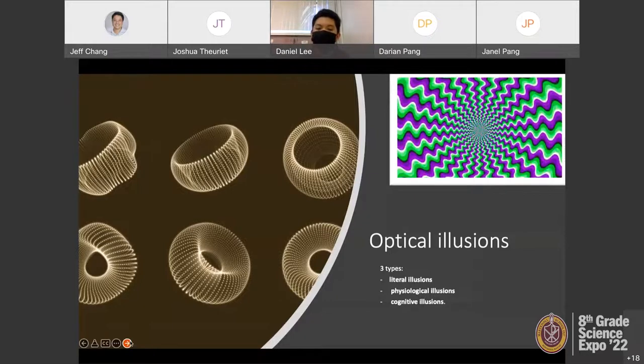Now, there are three types of optical illusions. Literal illusions, which are usually made up of smaller images and are made to confuse the viewer. Now, the second is physiological illusions, which are the types of illusions where if you stare too much, it might have an effect on your vision or on any of the senses after being exposed to it. We won't be talking about that type today because some can be nauseating. And the third type is cognitive illusions. They're usually ambiguous illusions, and they're left up to interpretation, and that's it.